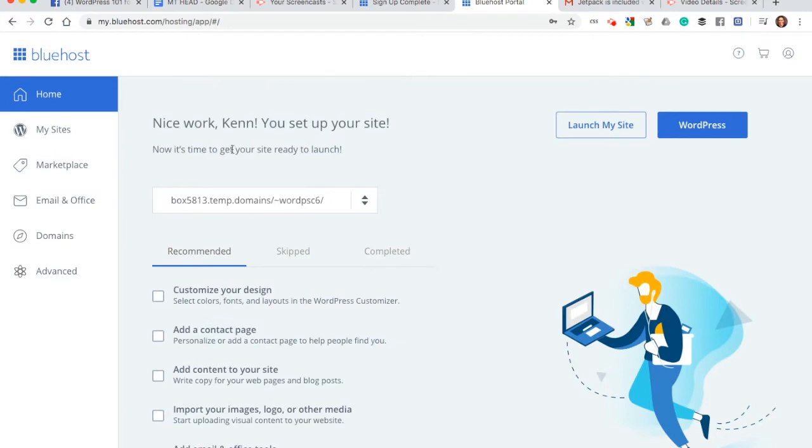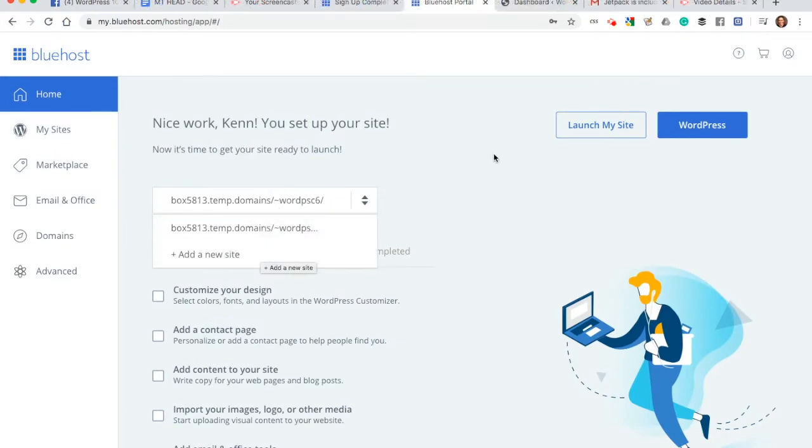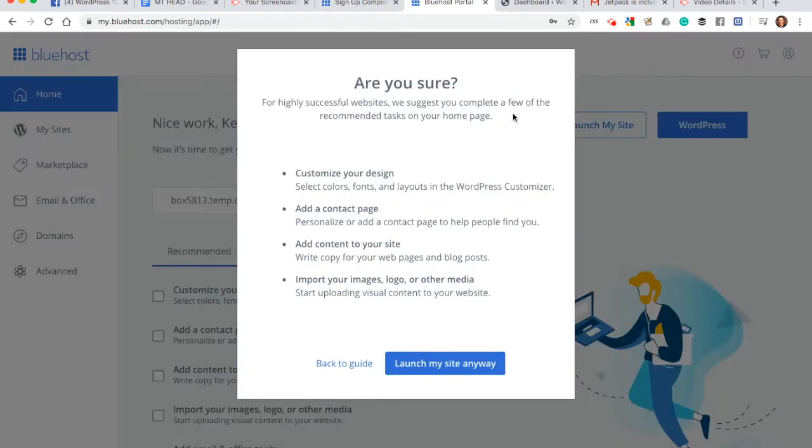Ken Schroder, you're set up. Now it's time to get your site ready to launch. So I'm going to click here. If I click launch my site, are you sure? For highly successful websites, we suggest you complete a few of the recommended tasks, customize your design, add a contact page. So before I click launch my website, they want me to do some things, have my logo on it.